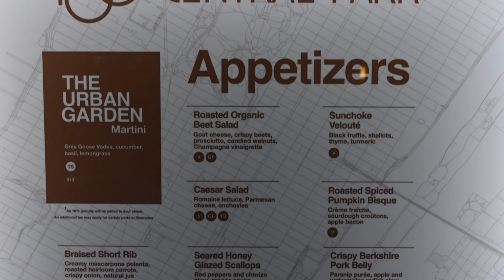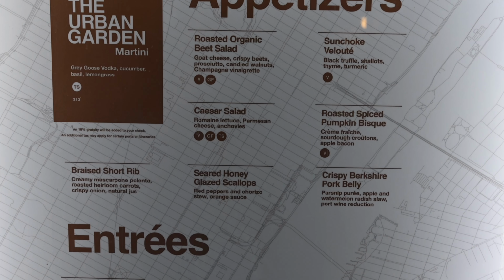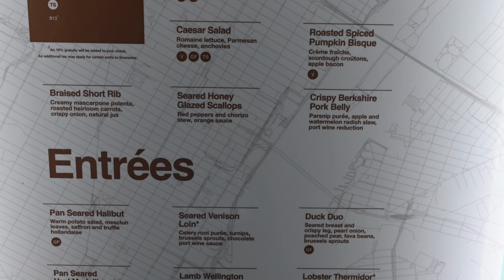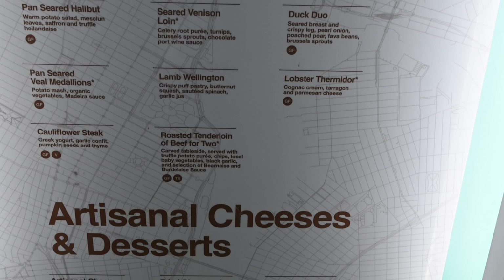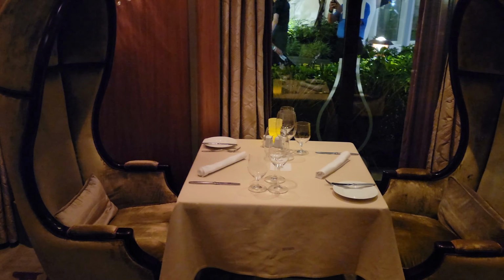These are some of the menu items that were available on our sailing. For appetizers, some of the choices you have are crispy Berkshire pork belly, roasted spiced pumpkin bisque, and roasted organic beet salad. Some of the entree options were pan-seared halibut, duck duo, roasted tenderloin, or beef for 2, which I have heard is amazing and would like to try sometime. For dessert, a couple of options are the hazelnut passion fruit bar and artisanal cheese selection.